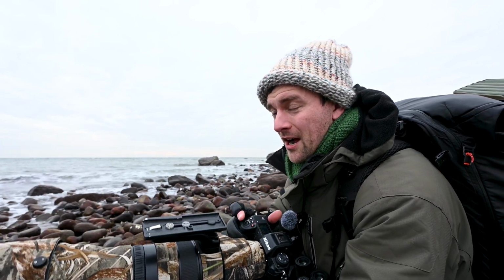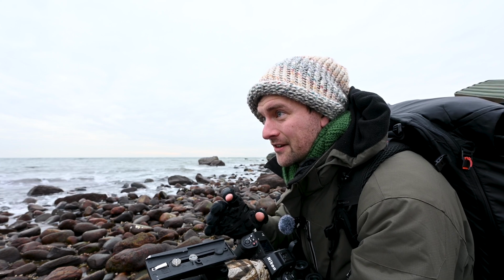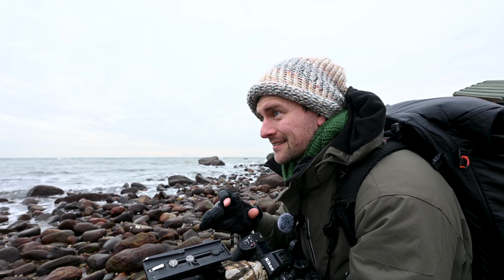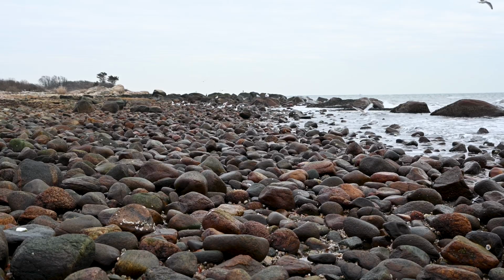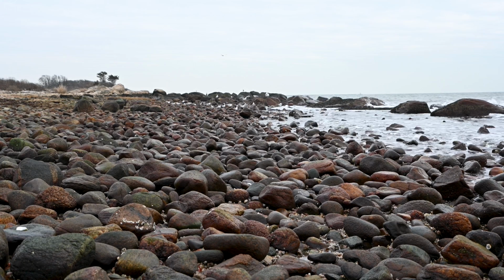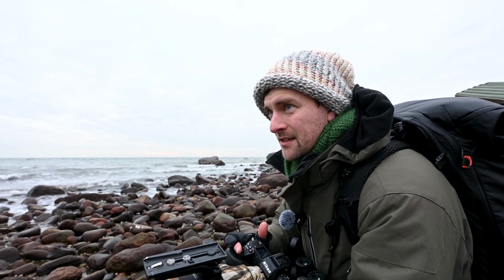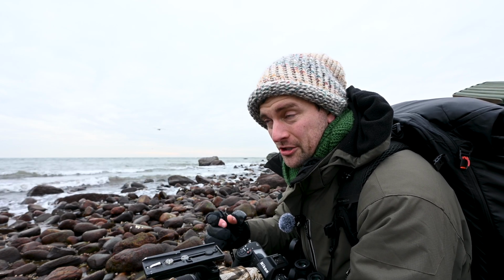This is really nice. So the rocks are still a little wet, so there's just a lot of different textures and colors, which is really nice. It's a little bit more interesting than the shots where they're just all perched up on the shells.